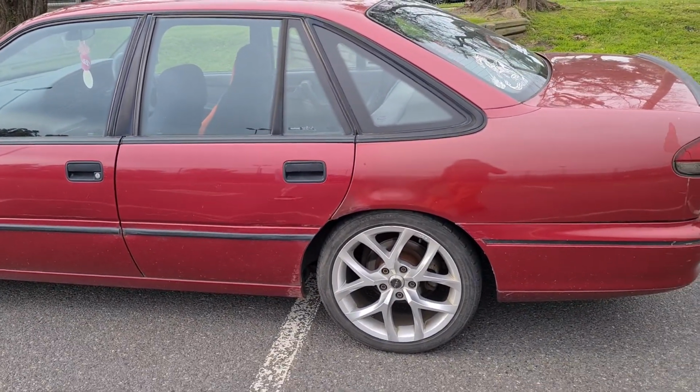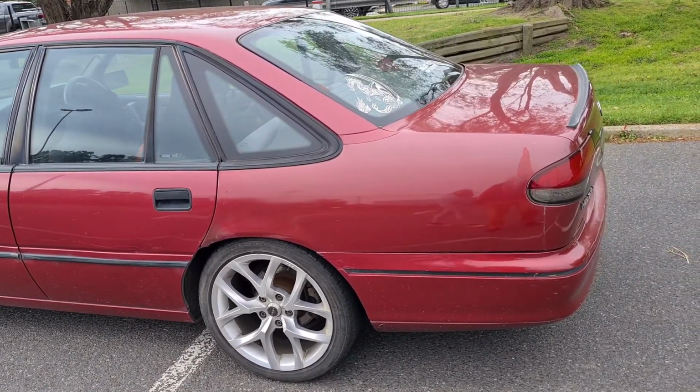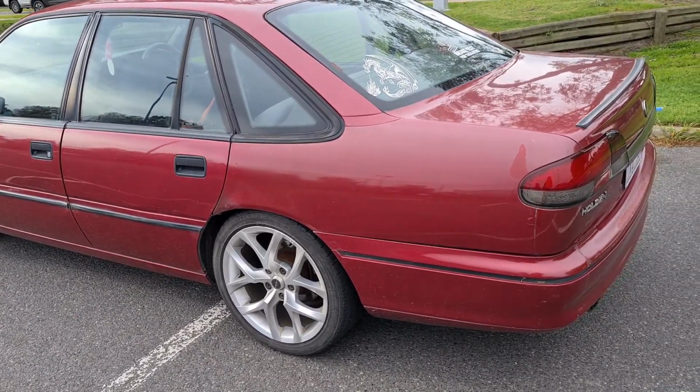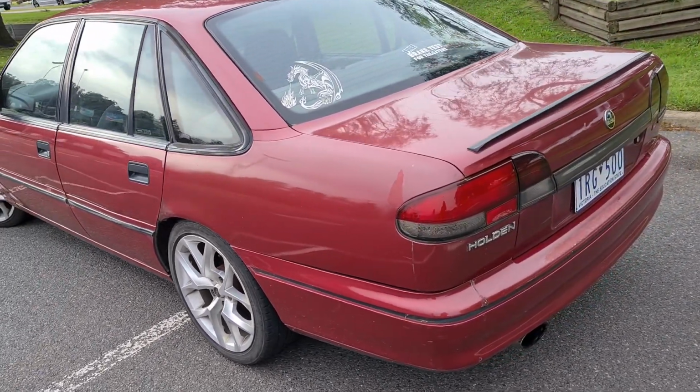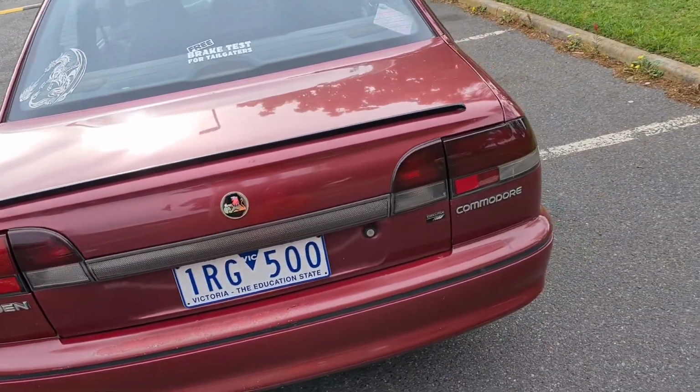Not too many of these cars around these days, but if you look hard enough you'll see a couple here and there. Being of that age, this is a nice piece of Australian motor history. We'll just go quickly around the car. Maybe I can point out some features along the way.